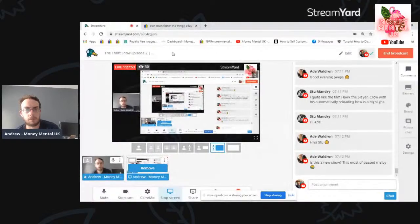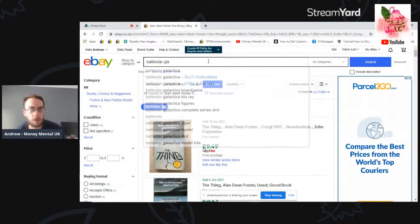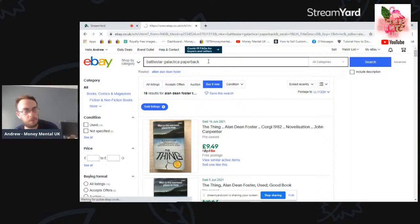I've got this one, I actually think my version is better condition than this, it's the Battlestar Galactica book. I mean, this book sold its bucket load, so I don't think it's going to be worth anything, but we'll have a quick look. It's not going to be a rare book because that was just such a popular film and novelization tie-in. Ah, I probably have to put a year in this.